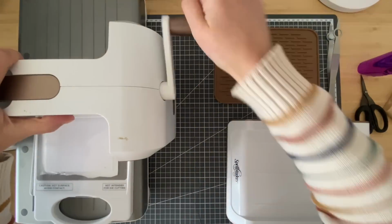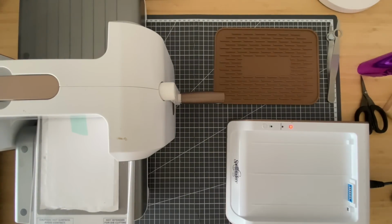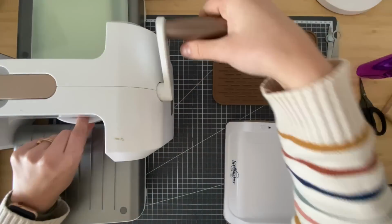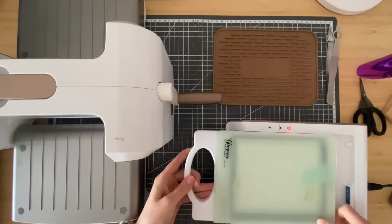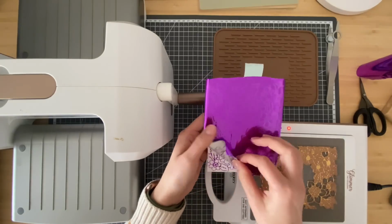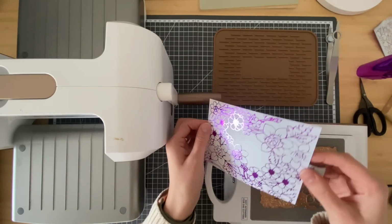How many people comment on my YouTube channel, or how many comments do I see on social media saying that people still have their hot foil machine sitting in a box unused? Or how many people struggle with actually using the hot foil machine? Well, then I guess skills are needed. Handmade creativity is needed to achieve this. I mean, think about it.